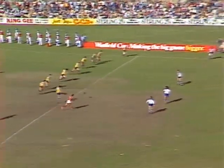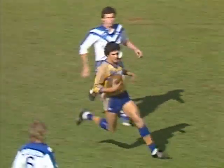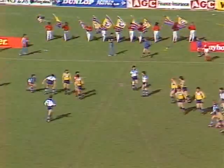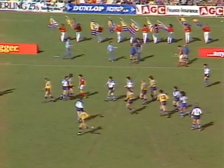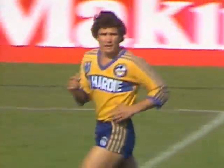So time on, and Cronin kicks off with the shallow kick. And Parramatta nearly coming down with it with David Lydiard. Knock on in the scrum. 15 metres into Canterbury's area.